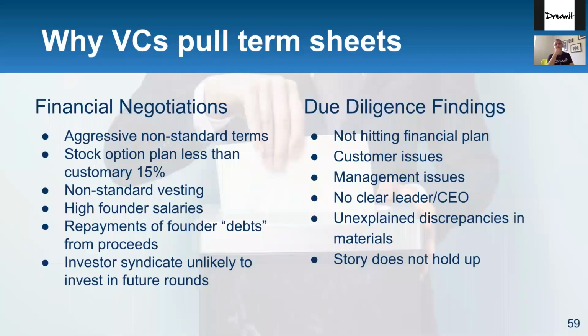Okay, so let me give you some examples of when we've seen VCs pull term sheets, and they do. We've seen deals fall apart. It's one of the reasons we put this seminar together. People would get a term sheet and they're like, yay, I'm done. Remember that runner who falls short at the race. We don't want that happening. Why does it fall apart?